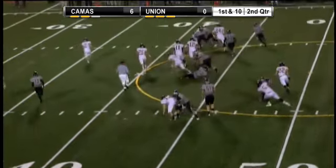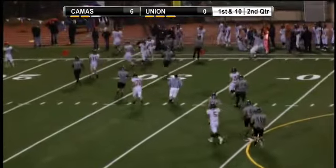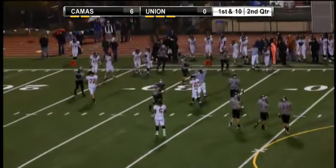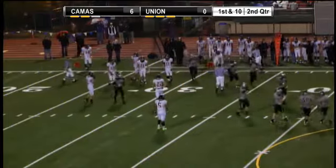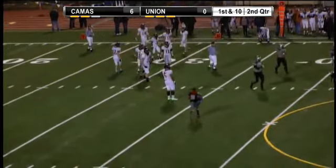Ensley, right side has good blockers. White getting inside but didn't take a good angle. And Ensley will pick up the first down. White was pursuing him, but the angle he took to get through the interference made him miss the tackle. He's got good speed for a big kid too.